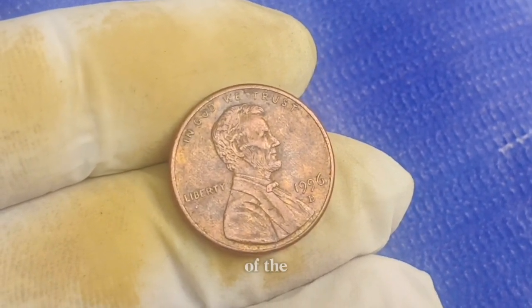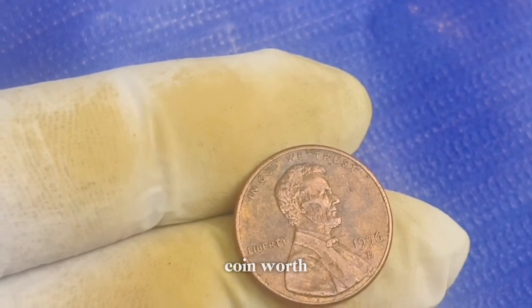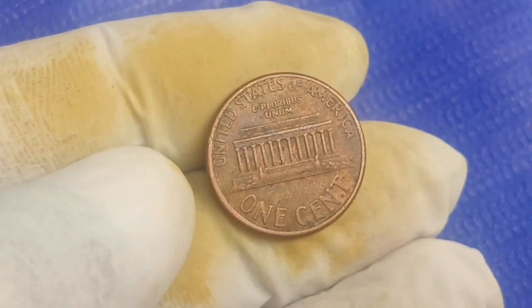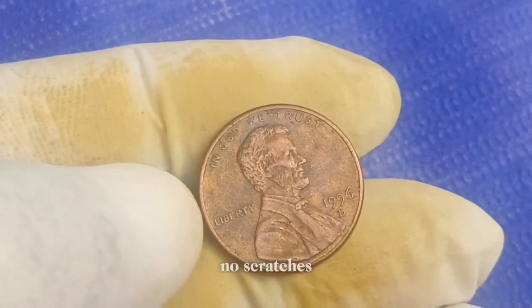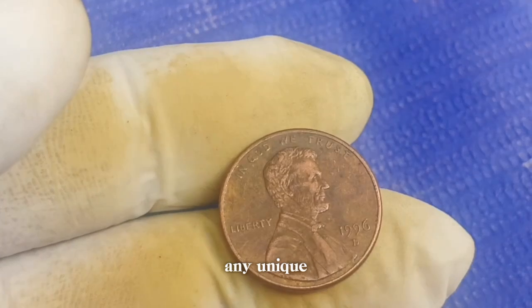Section: Value of the 1993 1-cent coin. Alright, so let's get to the part you've been waiting for. What's this coin worth? Typically, a 1993 1-cent coin in circulated condition is still worth just about 1 cent. However, if you have a 1993 penny in uncirculated condition, especially with no scratches, dings, or discoloration, it can be worth a bit more to collectors, especially if it has any unique characteristics.